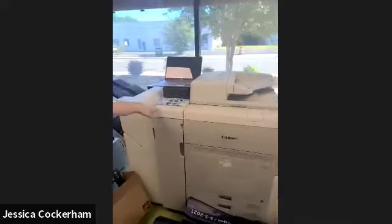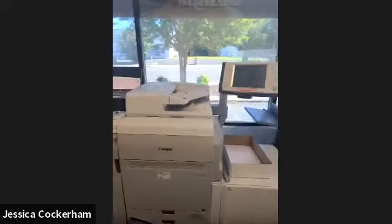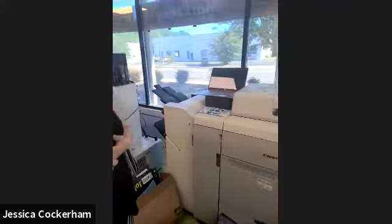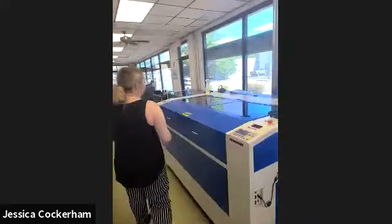We can print on all of our printing machines here. This will do any type of paper as well as many custom sizes. So we can do posters, we can do handouts, postcards, flyers for your events, and all sorts of things like that, as well as just regular copies.